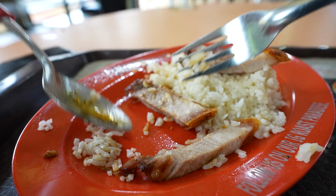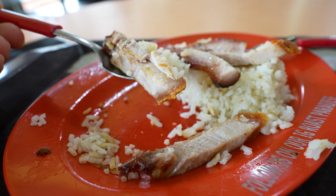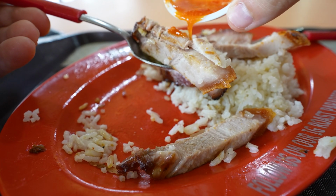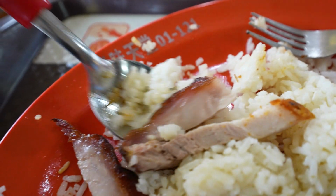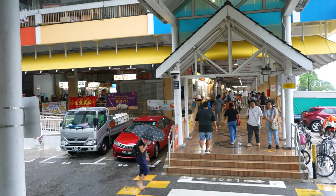Look how big this piece is. Some of the pieces can actually be... This is a filling meal. It's $4.80 for a double roast. It's quite filling. Get me some chili sauce in this next bite. It's really the percentage of fat that makes this roast meat so exquisitely juicy and delicious. It's now midday and people are flocking in.